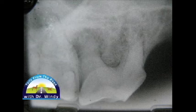Sometimes we'll see some really loose teeth on an exam. We think, oh, this is going to be great. These teeth are really loose. It's going to be nice and easy. They're going to pop right out of there. Well, you have to take your dental x-ray before you do any extraction, because there can be reasons for those teeth to be so loose. One of the reasons can be tumors in the jaw.